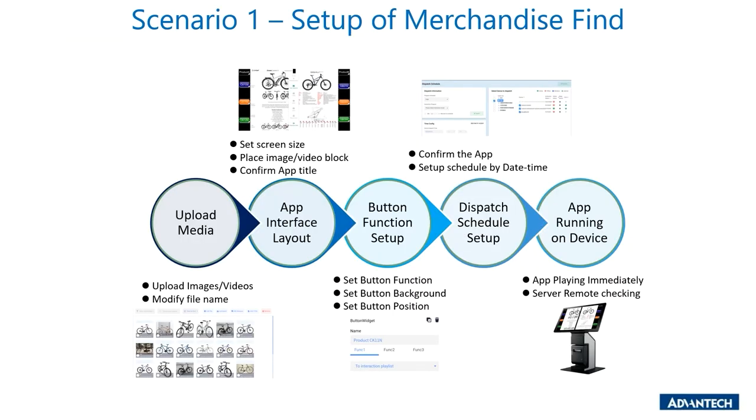Okay, let me show you. There are simple ways you can approach your requirement using our SignageCMS kiosk platform. First, log in to the SignageCMS kiosk platform via a web browser and upload any media, including pictures and videos. Second, create an app using the App Editor. You can set any screen size as you need and place the interactive blocks and buttons in any position following your design. As shown in the slide, I put product A on the left side of the screen. Product B is on the right side of the screen. Please note that the interactive blocks can contain either images or videos.